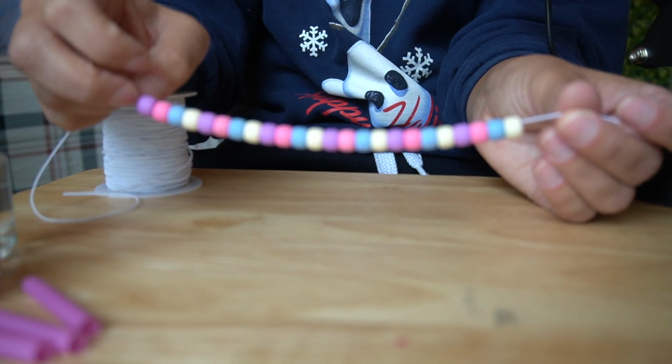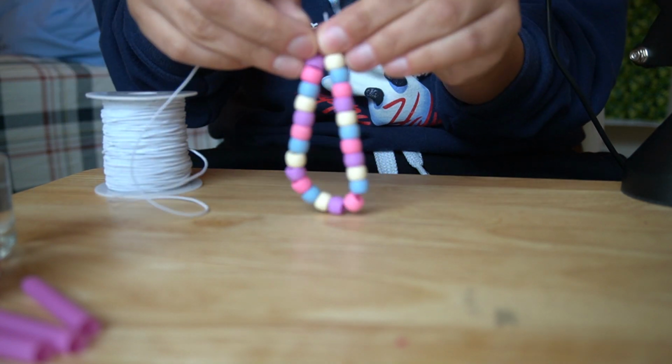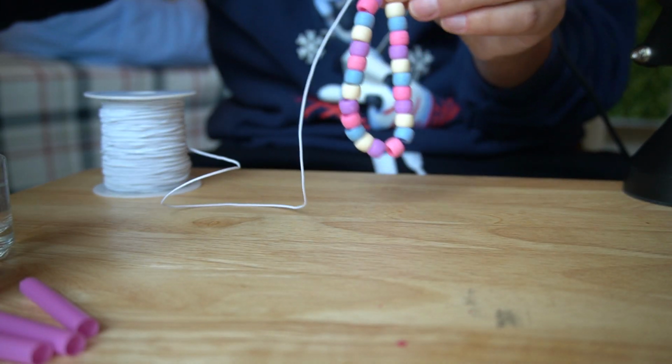Okay, I'm just double checking right now to make sure that I didn't mess up the pattern at all. That's it. That's literally it. And it's so fun. It's so cute.